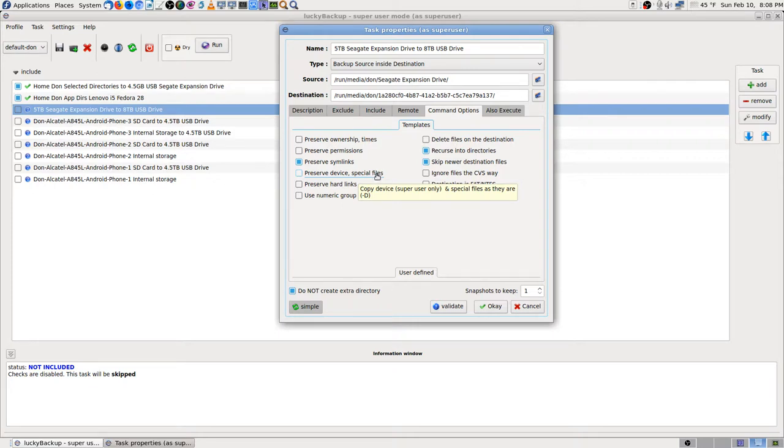Preserve device special files. I'm not going to, since this is already on an NTFS drive and that hasn't been done, I know it can't be done right going from Linux to NTFS. So I'm not going to turn that on. And preserve hard links. Well, there it tells you more about what they are. Files that are hard linked together on the source will be hard linked together on the destination. Warning, these files have to be included in the transfer set. I'm just not going to preserve either one of those. Copy symlinks as symlinks. Yeah, now that makes sense. I don't want to change any of that stuff. I'll leave that like it is.